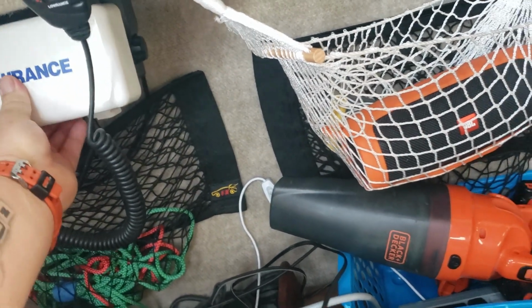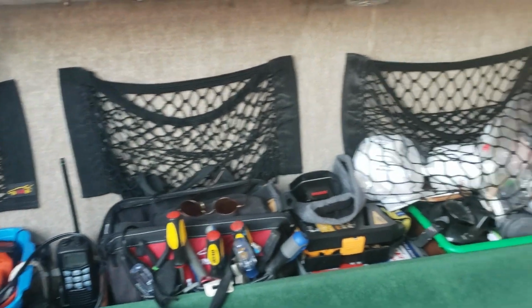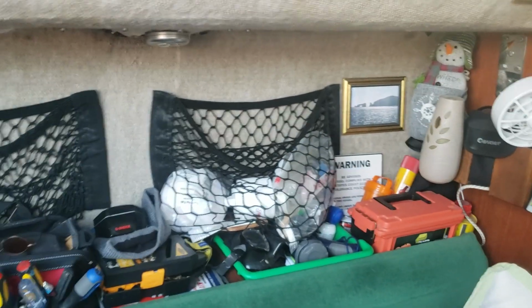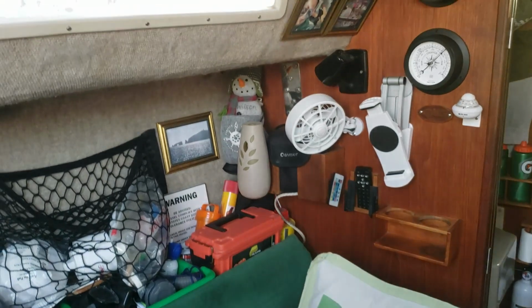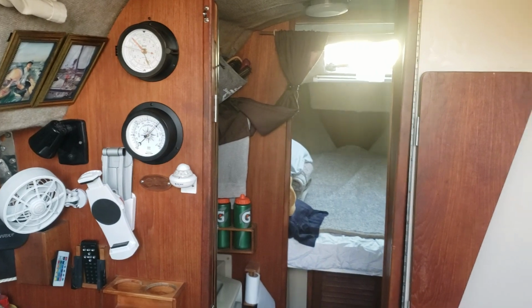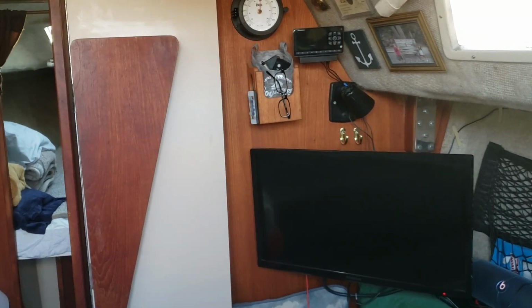I've had it for a while, and I can't complain. So that's about it. You can see the tools, for any emergency situation that pops up, you've got to take care of it. The nettings really help. Picked those up off eBay, inexpensive. You can see the other netting. So there's a lot of comfort here. That's the O'Day 272 interior cabin. If you're really interested in a boat like this, or you own one and are looking to do different things, you can see some of the things we've done.